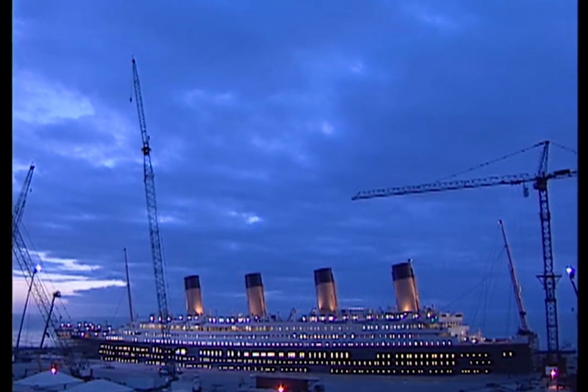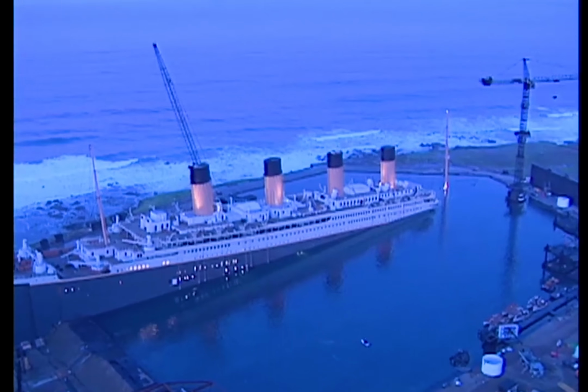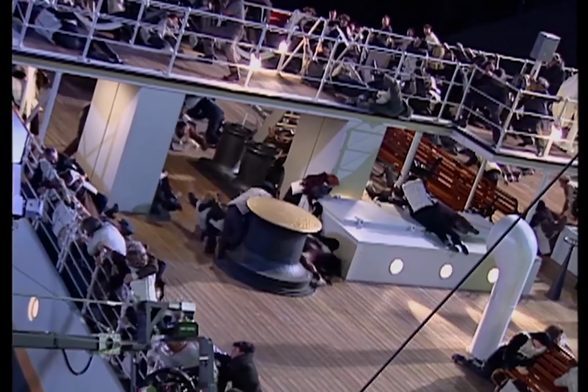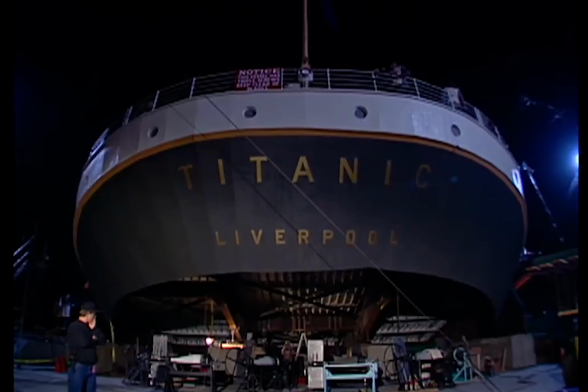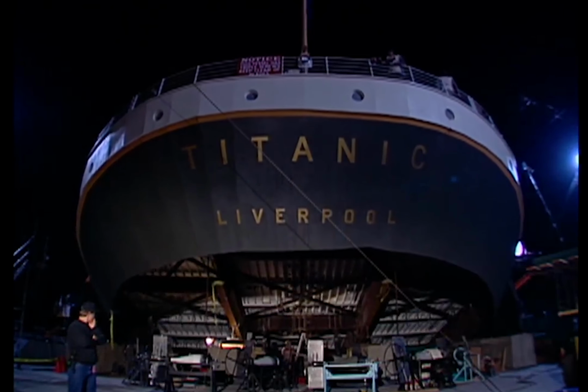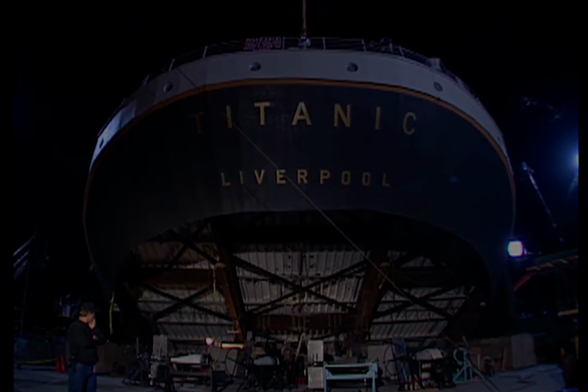of authentic sets. The production moved to the newly built Fox Baja Studios in Rosarito, Mexico, where a full-scale RMS Titanic has been constructed. The poop deck was built on a hinge which could rise from 0 to 90 degrees in a few seconds, just as the ship's stern rose during the sinking. For the safety of the stuntmen, many props were made of foam rubber.